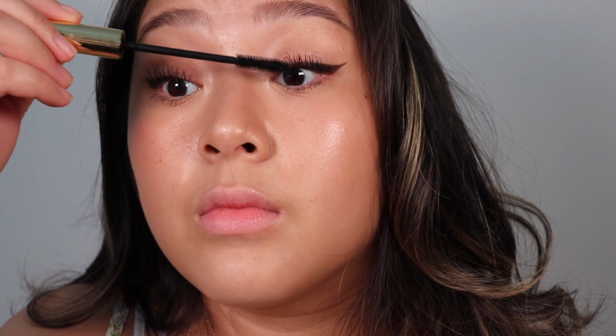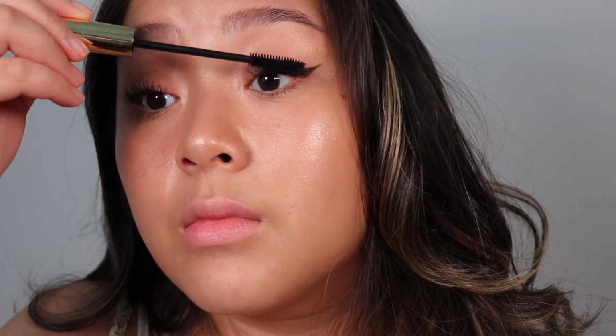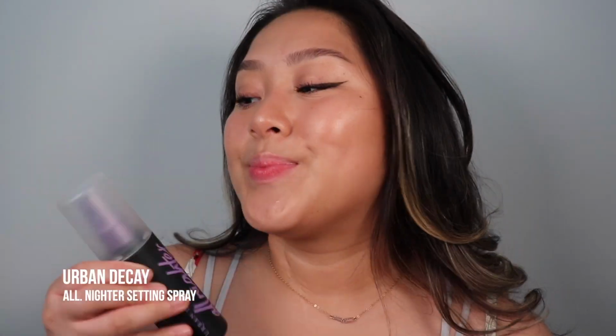Here I'm using the Merit Beauty Clean Lash Mascara just right on the tip of the lashes to kind of give it that really nice separation and length. And then to top it all off, I'm using the Urban Decay All Nighter Spray and then the Clinique Black Honey Lipstick. And I absolutely love this lipstick. It's obviously so well known, and I actually have 2 backups of this lipstick because it's that good, and also because it's sold out every single time.